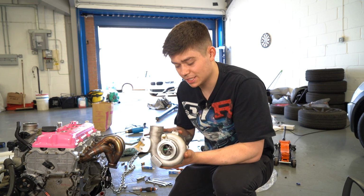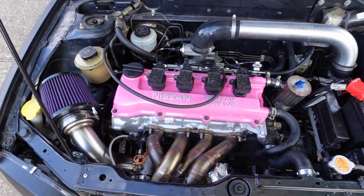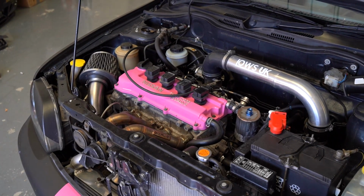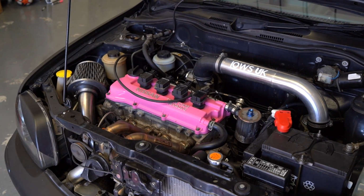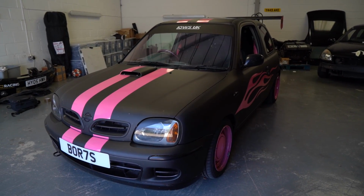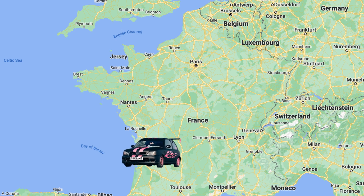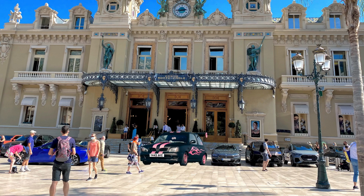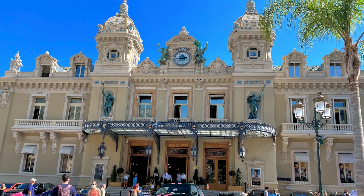But since turbocharging this car last year, it has been absolutely riddled with problems and has required 4 separate engines. It may seem that the odds are against us, but in this video, I want to prove that a £300 community-built turbocharged grocery getter can actually make the 2,500 mile round trip and can be parked outside of one of the most famous casinos in the world in Monaco.